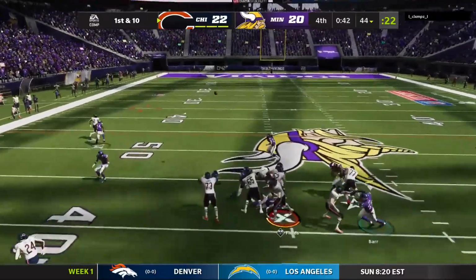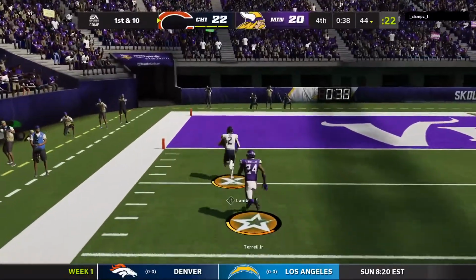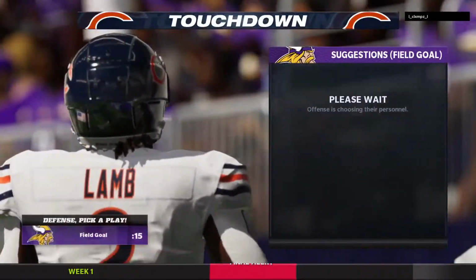That one looks like he'll throw here. That is caught by Lamb. And he's across for the touchdown. And in the final minute, that should just about seal it.